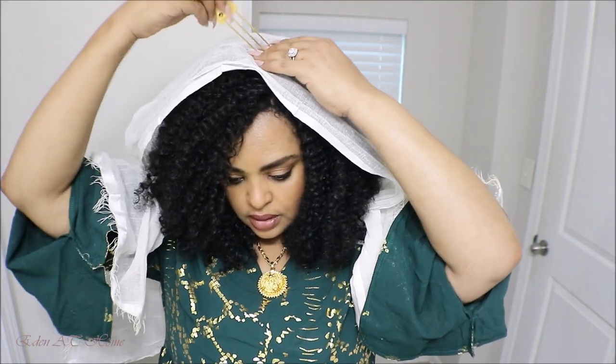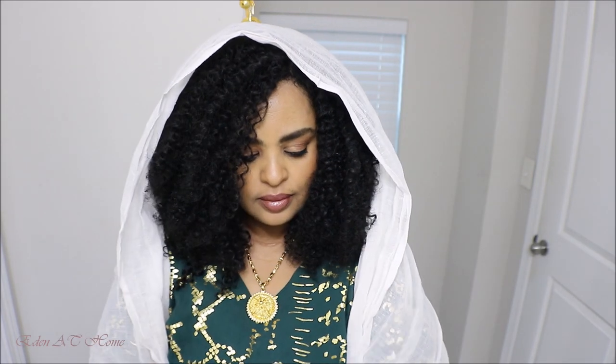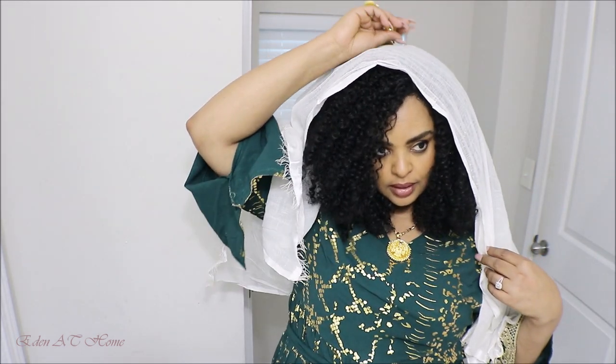This is our. If you are wondering how we put our hair covering, I will show you. This is how it looks, and you just secure it with the comb. Secure it. You just put, see, this is how you do it. There you go.